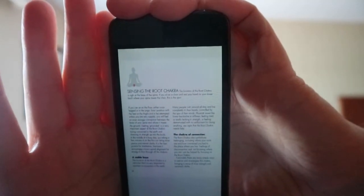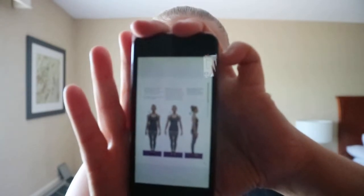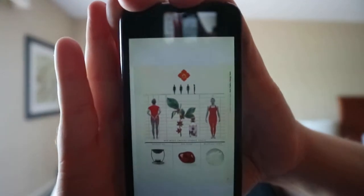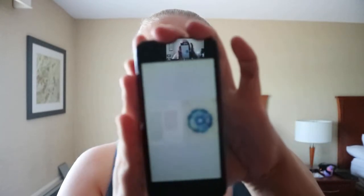Sensing, like this one, sensing the root chakra, like placement of it, yoga posture, meditation, other energizing ideas for that one. Energy tools. And you've got an image page, and then that kind of gets repeated with the other chakras.